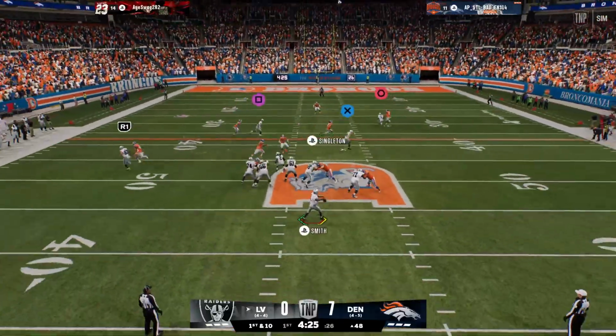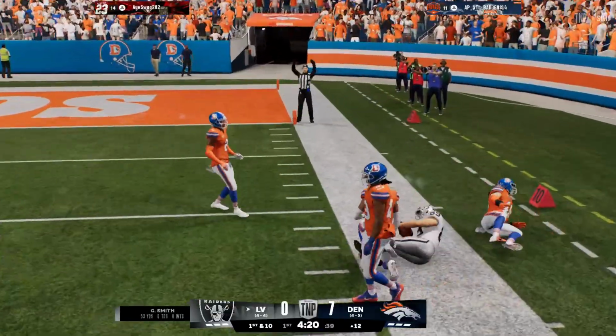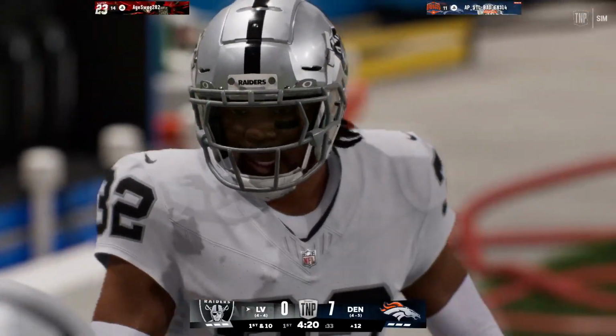Play action. It's Smith. Pass to Bowers once again. And he's out of bounds. Almost gets to the 10. The catch and run pays off to the tune of 35 yards.